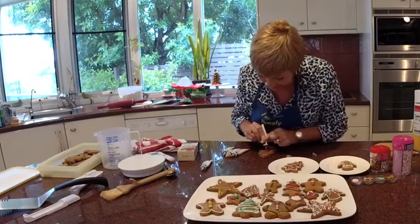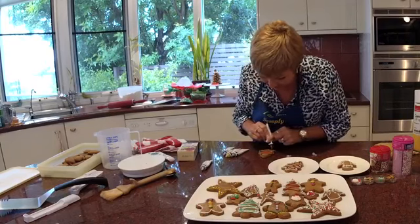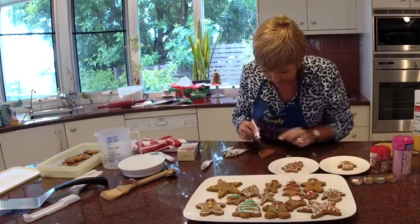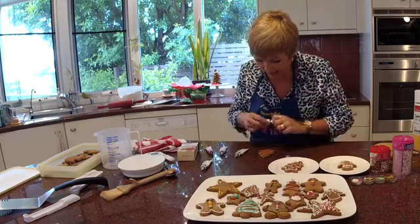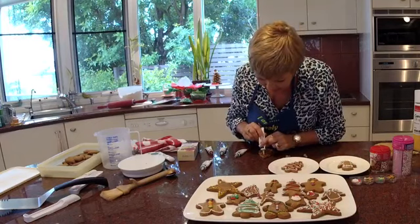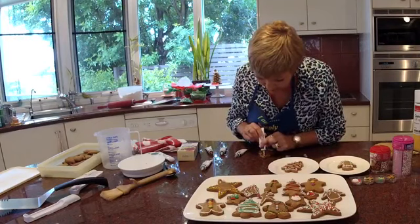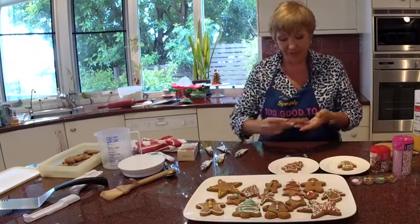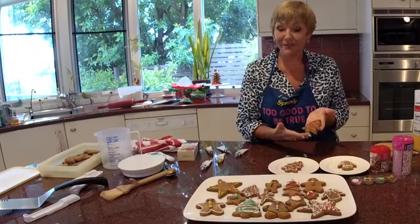Look, you kids can have so much fun with this because this is what Christmas is all about. Big kids, little kids, we love it all, don't we? And then maybe the yellow. What the heck, I'm getting carried away here. Maybe just a little yellow blob on the top. And there we go. A little Christmas tree.